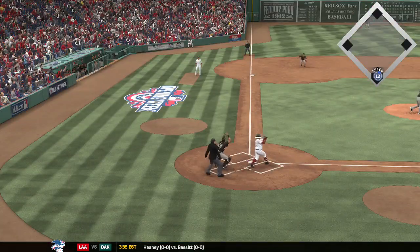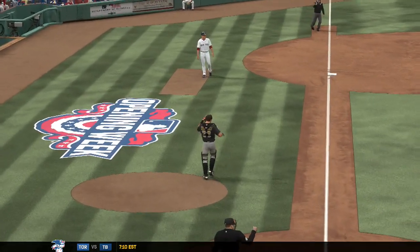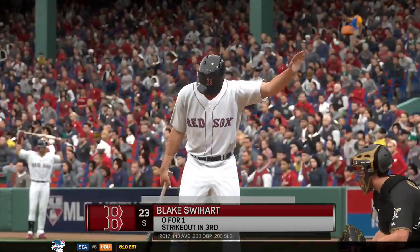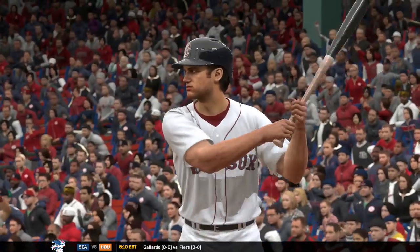He's seeing the ball well, though. On a swing, and he popped him up. Off to the left in foul territory. And he'll lunge forward to make the catch for the first out. Catcher, Blake Swihart, stepping in. He's 0 for 1 thus far.